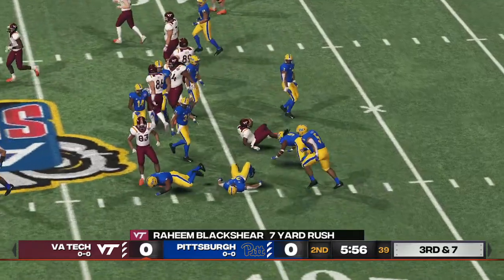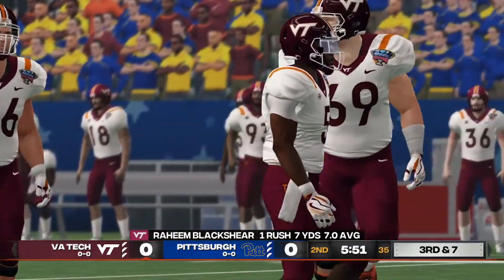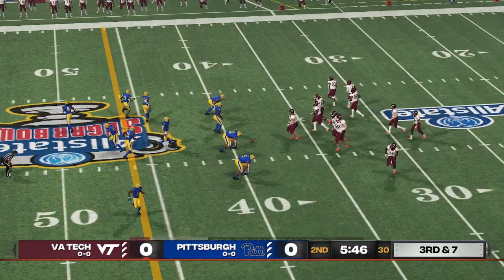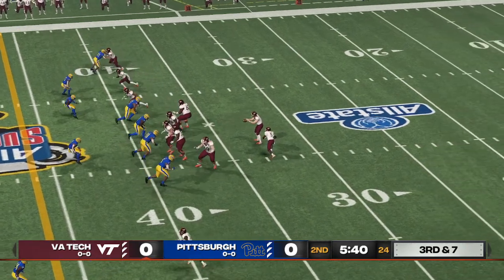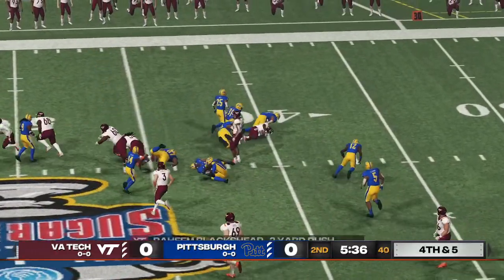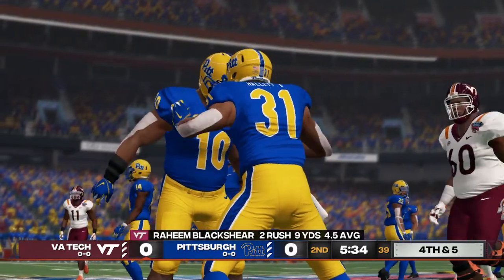Runs outside for a nice gain. It's third down and 7 yards to go. Ball on their own 39. Mike seven. Ready. Green 90. Gets to about the 41-yard line. So the halfback gets only two on the draw play.